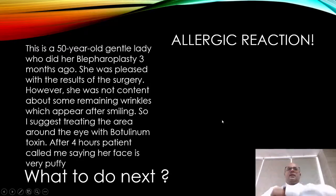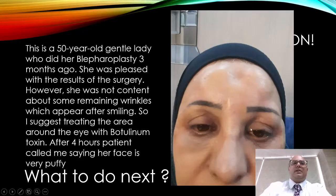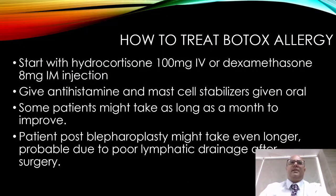Finally, allergies. Allergies are really problematic, and every one of us has had at least 1 or 2 patients who were given botulinum toxin and afterwards had a very bad reaction, a very bad allergy. This is a patient on whom I did blepharoplasty. She was so happy. 3 months later, I recommended doing Botox injection, and she called me after I finished my office hours, like 4 hours later, and she was sent to the ER with this puffy face. So we gave her hydrocortisone along with an antihistamine and a mast cell stabilizer.